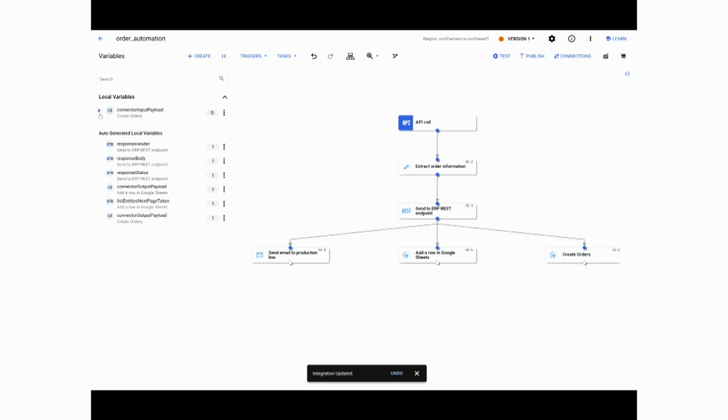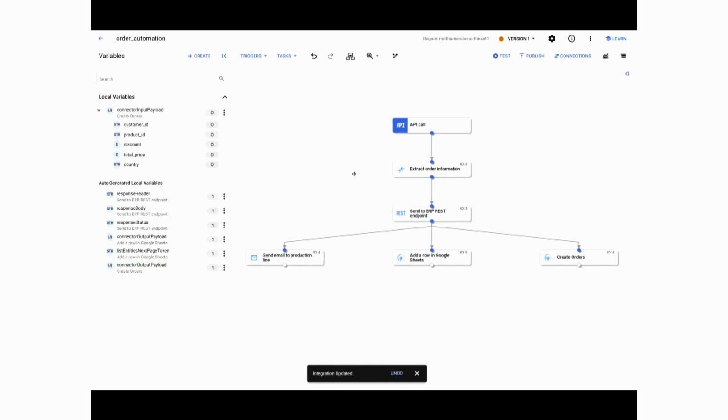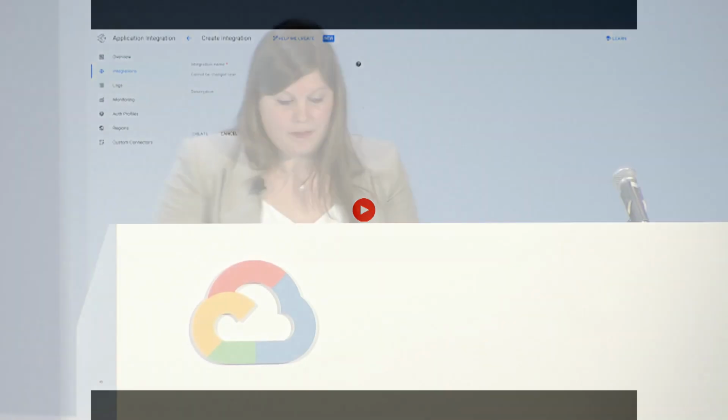All of this is done for me, and if you notice, the input variable has been created as well. That's exactly the schema that the BigQuery used by the BI team is in place. Once again, this was all done automatically. No code has been written, and this was less than 3 minutes. So in less than 3 minutes, we created this business flow for this company. So we have now our integration.